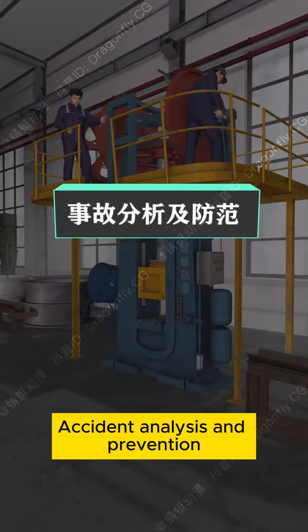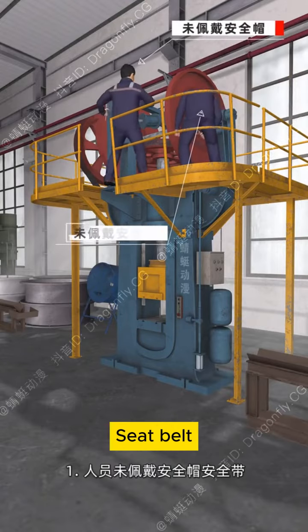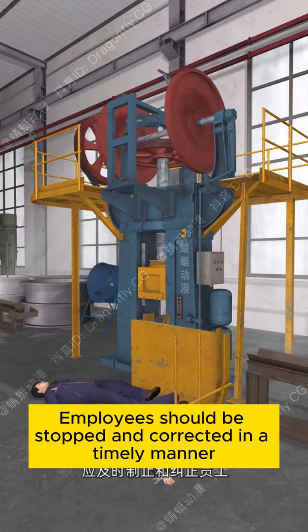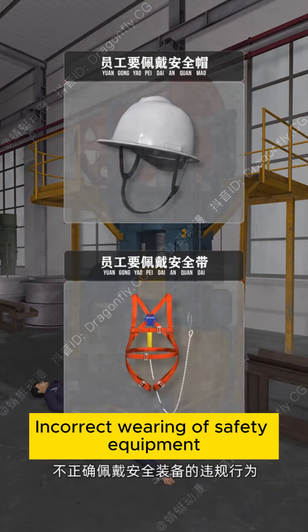Accident analysis and prevention. A person is not wearing a hard hat or seat belt. A fall in an accident can cause irreversible consequences. Employees should be stopped and corrected in a timely manner for incorrect wearing of safety equipment.